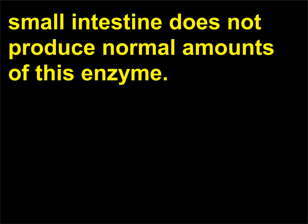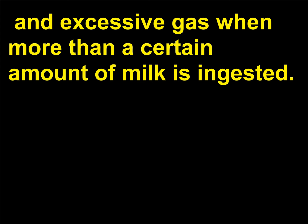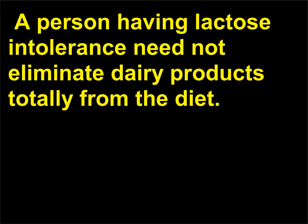Lactose intolerance causes abdominal cramps, bloating, diarrhea, and excessive gas when more than a certain amount of milk is ingested. Most people are less able to tolerate lactose as they grow older. A person having lactose intolerance need not eliminate dairy products totally from the diet.